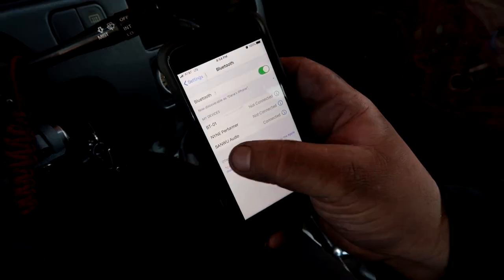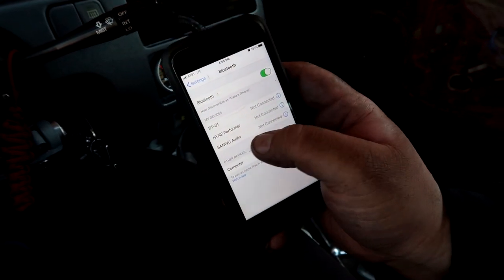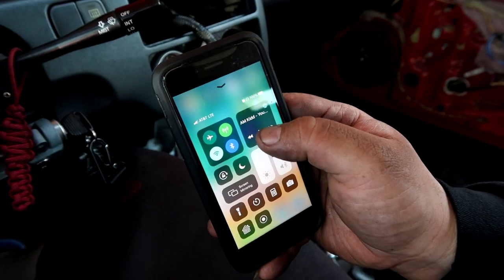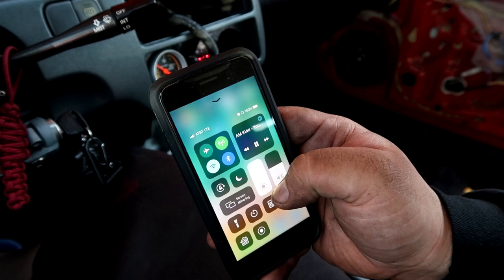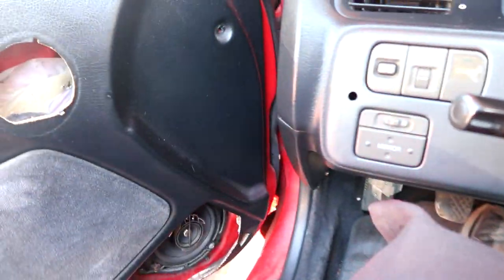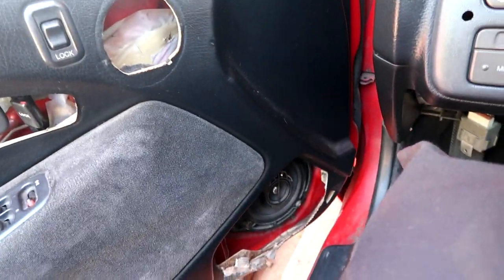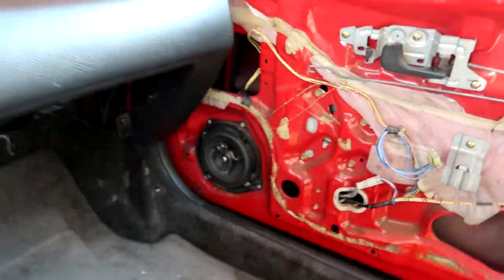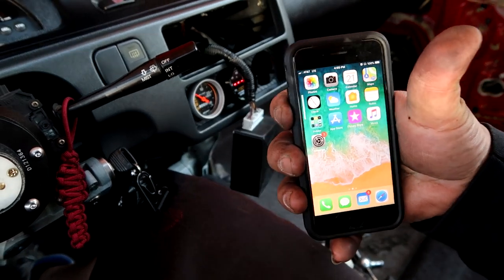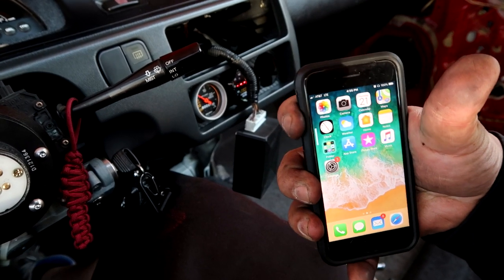there it is, SANWU audio connected. Go to my music, yo, race car life plus stereo. Legit, dude. Volume up, volume down.